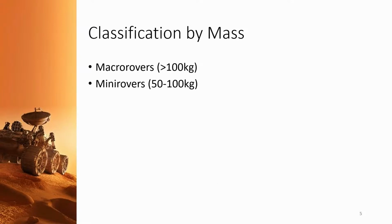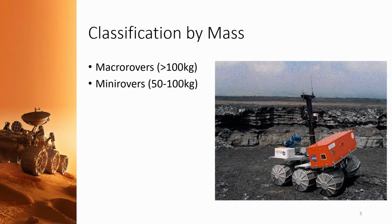But there are also mini rovers with a mass of 50 to 100 kilograms. An example for that would be Mars Kut, a Russian Mars rover project which planned to launch in 1996. But in the end it was only used for experiments, and it resulted in a joint development of a remote control system by Russia and the US, so it wasn't just wasted resources.